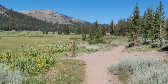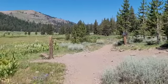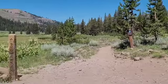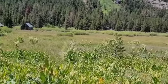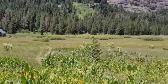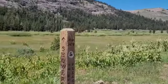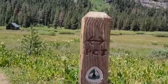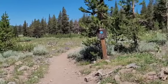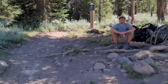Oh my goodness. Okay, so coming through Meiss Meadow, we're following along the Pacific Crest Trail, and here's where the trail splits. To the left over there, you see the old Meiss homestead, and the meadow is just loaded with wildflowers. It's pretty amazing, just so beautiful. So the sign here, PCT, continues that way. That goes towards Showers Lake. And then if you turn here, this way will take you off the PCT to Round Lake.